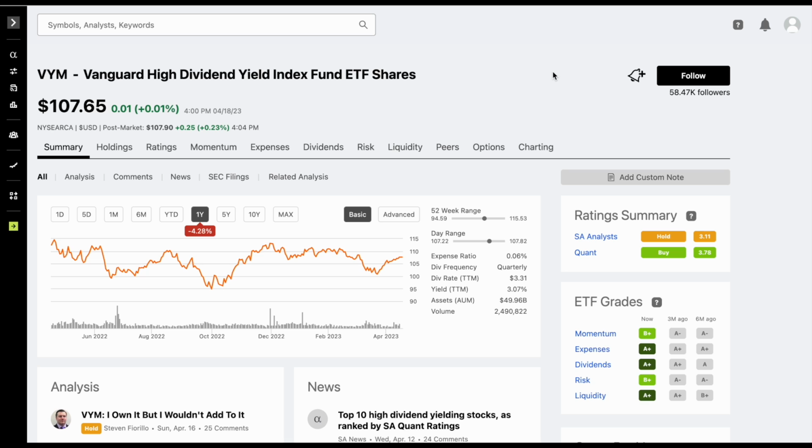And the last fund that we're going to be looking at is the Vanguard High Dividend Yield Index Fund ETF shares, and that is stock ticker VYM.